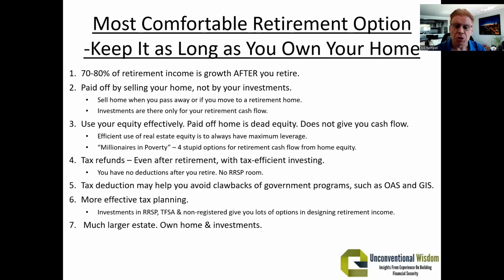Real estate long term grows a fair amount lower than the stock market. For example, here in Toronto, over the last 45 years, Toronto real estate has had one-sixth of the growth of the Toronto stock market. And of course, US and global equity stock markets have done more. So real estate tends to grow slowly. When you always have it leveraged, so you don't have much of your own money in it, the real estate is always used much more effectively.